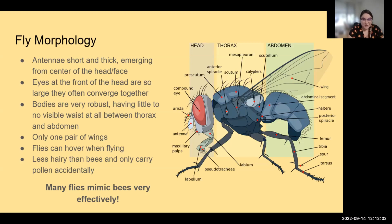And so sometimes it'll be really difficult. Even though I've been researching bees since 2017, I'll still be like, oh, look at this bee I've never seen before. And I'll follow it around and look at it. Oh, what? The fly. And I'll just be, you know, so rude. Come on. So, very effective mimics. It's kind of incredible how good they are.